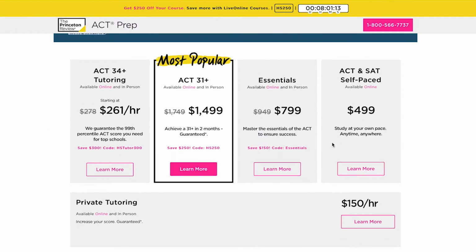But as you might have figured out by now, the issue with Princeton is that they are a little expensive. Their flagship courses range from around $900 up to around $1,700, so they are definitely not cheap. Don't get me wrong, you do get a ton of resources and they are one of the premium ACT prep providers, but you do pay for it.